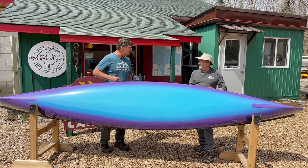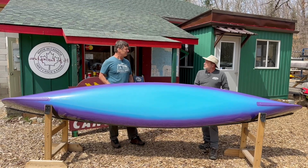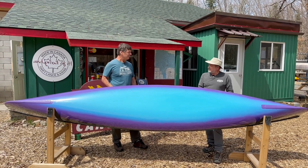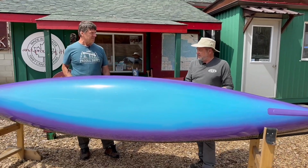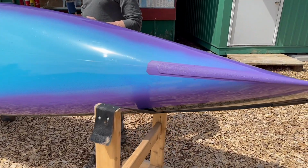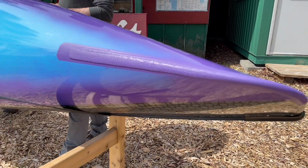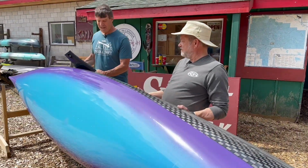Was there a particular reason why you wanted the skid plates? Just to be able to protect it when I'm coming up to an area where it's going to be up on the shore. It's going to be hitting the shore. It's going to be hitting gravel or in some cases, some rocks, just to have that additional protection. Nice. Well, why don't we roll it back down?